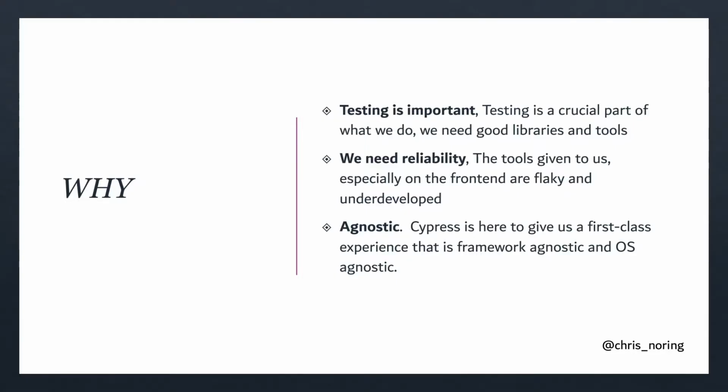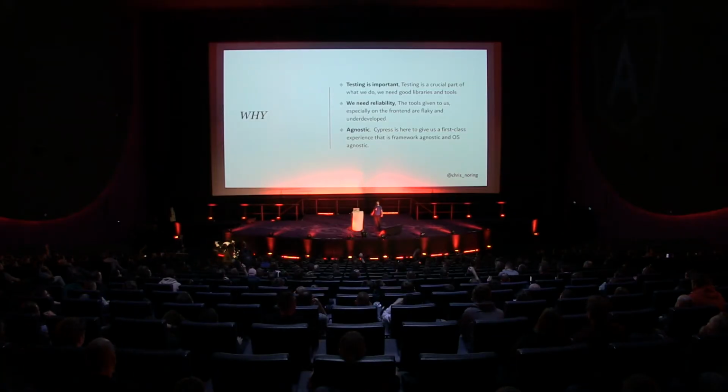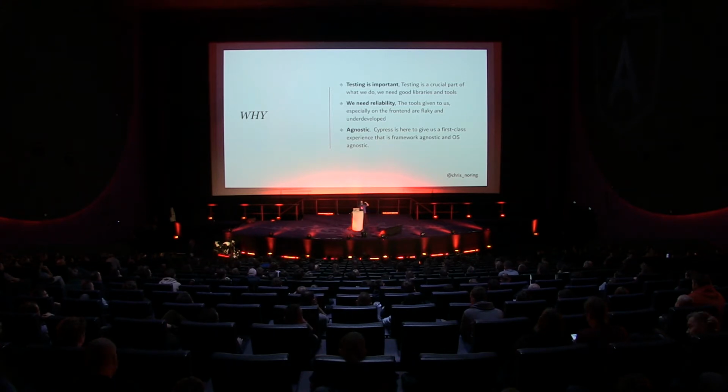We understand that our lead developer or our boss or whoever it is says testing is super important, you should do it. It is a crucial part of what we do. How many of you are using VS Code today? How many of you are using Notepad? Probably no one, right? Or a few hands. What I'm trying to say is that a good tool is really the reason why we want to work with anything. And that's the case with Cypress.